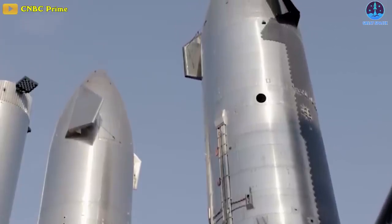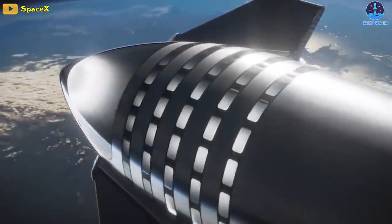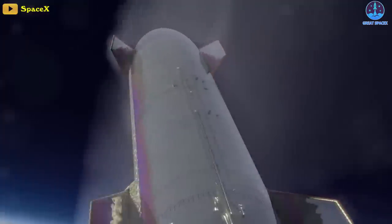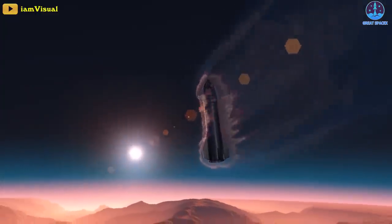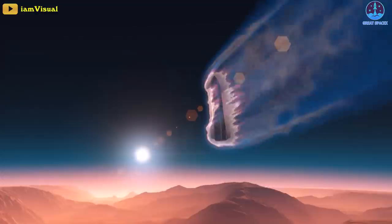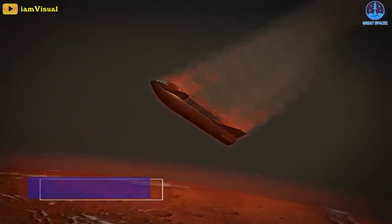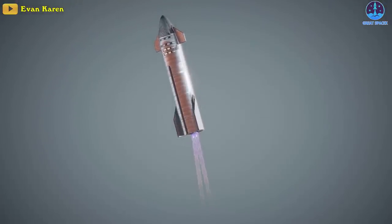Indeed, SpaceX has long developed a heat shield capable of safely returning orbital Starships back to Earth. These heat tiles are designed to protect the rocket during atmospheric entry. The ship will enter Mars's atmosphere at speeds of around 27,000 kilometers per hour. It'll slow itself down using a belly flop maneuver similar to a skydiver.